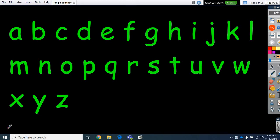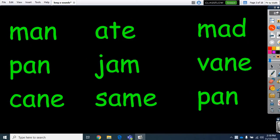Hey guys, good morning. Alright, so we have been talking about that letter A sound, which is what we've been working on in phonics this week. And if you remember, there are lots of different ways to make that A sound, and that's called a long A. When you hear the A, that's called a long A.